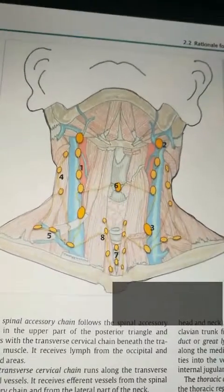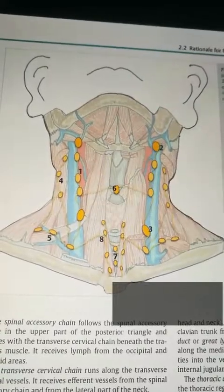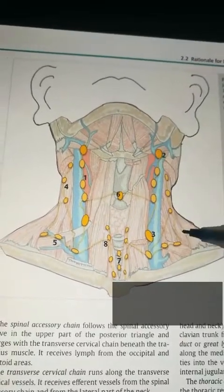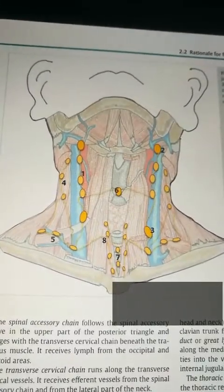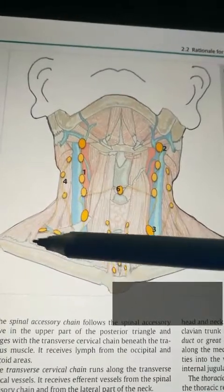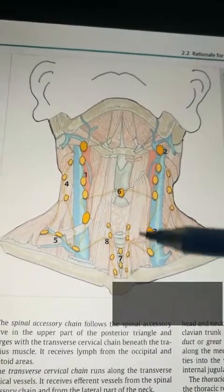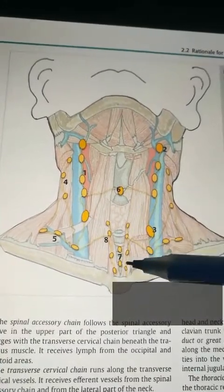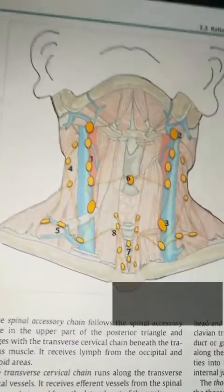These are the deep lymphatics of the neck. Number one is this. These are the internal jugular chain, the spinal accessory chain here, and the lateral posterior triangle. Here is the transverse cervical chain along the posterior transverse cervical vessels, and the Delphian nodes and the pretracheal nodes and the paratracheal nodes. These all form part of the deep lymphatics.